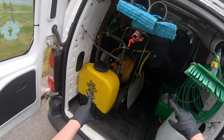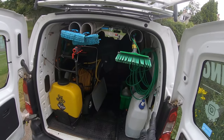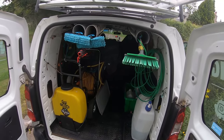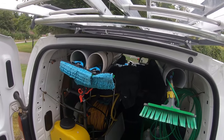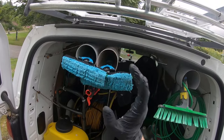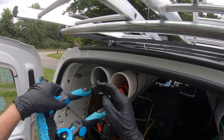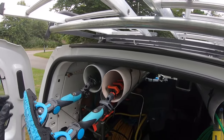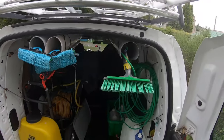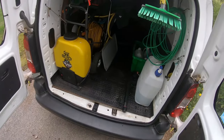Now, I've got a little portable water-fed pole system, not going to use that. I'm actually mainly traditional. I just use my water-fed pole for those hard to reach areas. That's just personal preference. And I don't think I'm probably going to take these, actually. This is a traditional window cleaning pole, extension poles. This one's 30 feet long and this one's 12, but we're not going to use them today. We're just going to stick to ladders and get this job done. So let's get going.